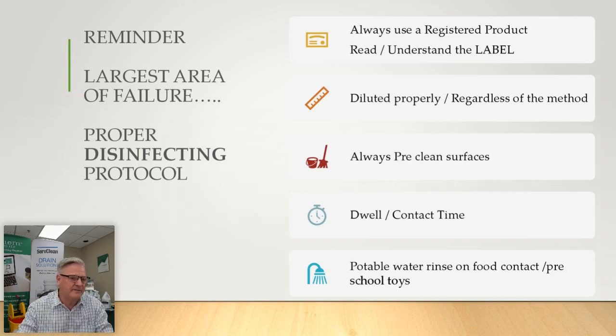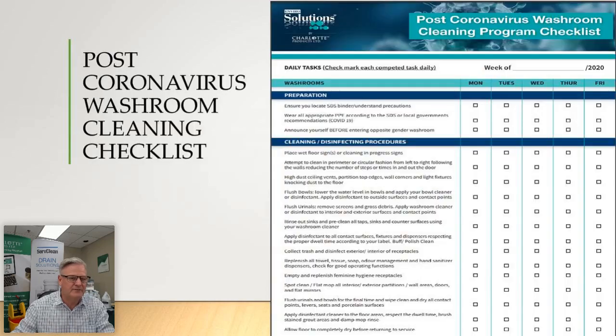A reminder on the proper disinfecting tool or protocol, it still is all kinds of questions that we get. Use a registered product, read the label, dilute it properly, always pre-clean, always respect the dwell time, and always use potable water when it's necessary on food contact areas and things like that. That's the largest area of failure still today, and it's the most difficult thing.